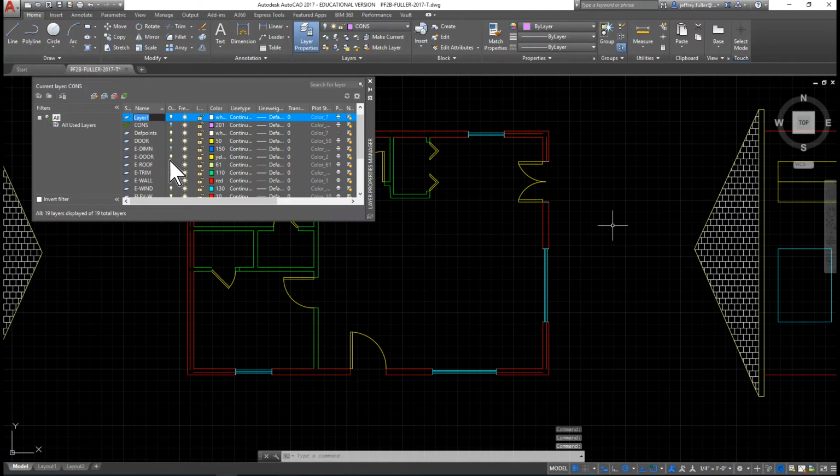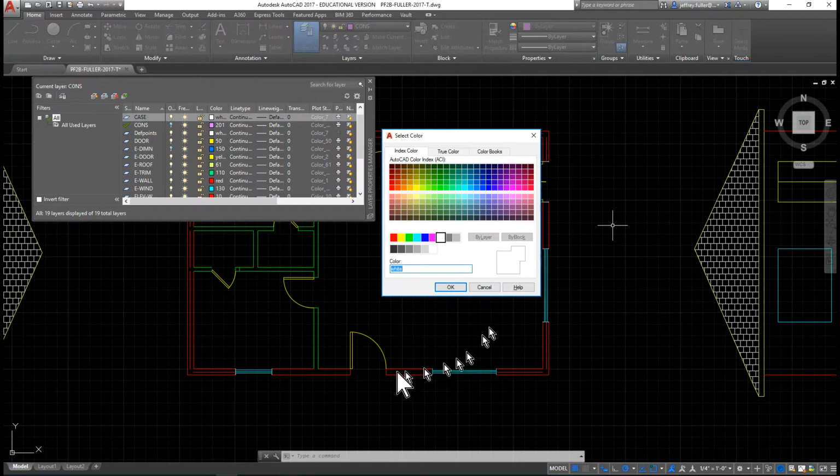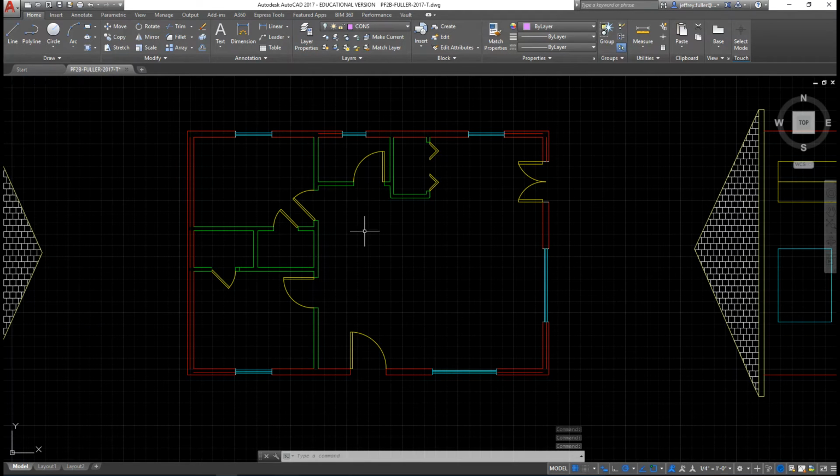So creating a new layer, I'm just going to name it case, because I'm going to put all my cabinets for my bath and my kitchen all on the same layer. And for color, choose something that's going to contrast from everything else you have on here, so that you can clearly see the difference between the items. I might just stay with white. I think I will. I'm going to stay with white and make my cabinets all white.